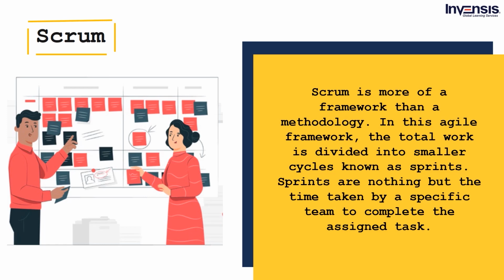The goal of the daily Scrum is to get updates as to what kind of work was accomplished the day before and what sort of work is intended to be done on the current day. Moreover, the Scrum meeting also identifies any obstacles that may hinder the progress of the sprint.